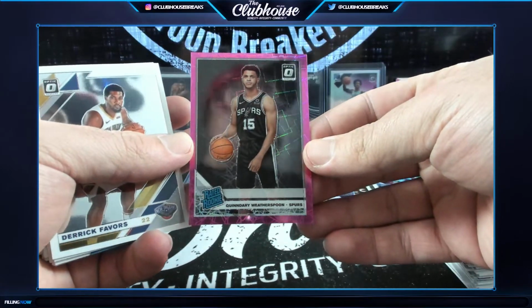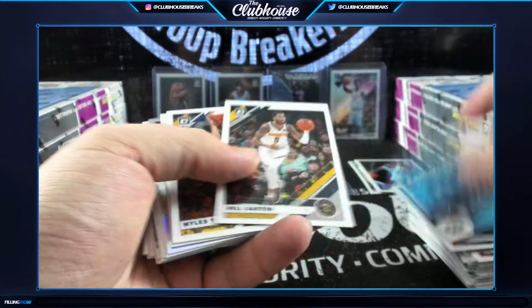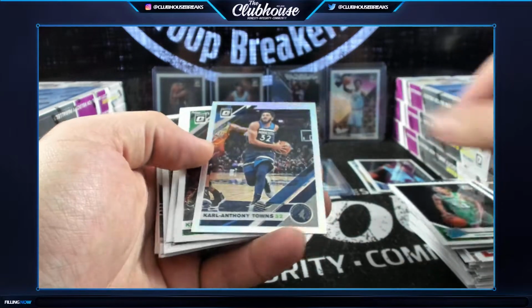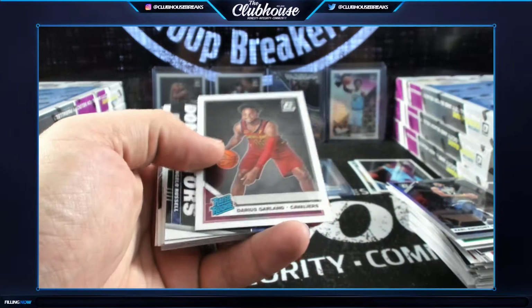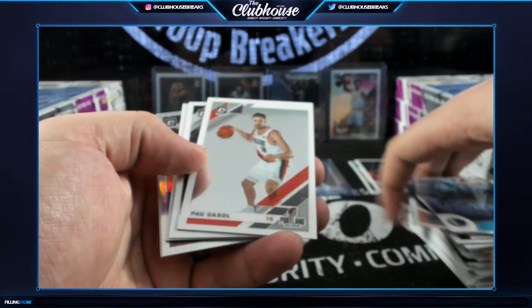Pink Hyper for the Spurs. Weatherspoon rookie. Brogdon insert. Tremont Waters for the Celtics. K. Towns hollow. Garland rookie for Cleveland. Coby White for the Bulls. Dirk Rainmakers.